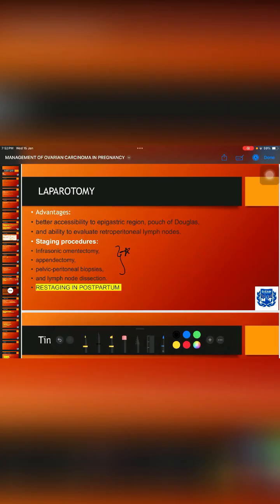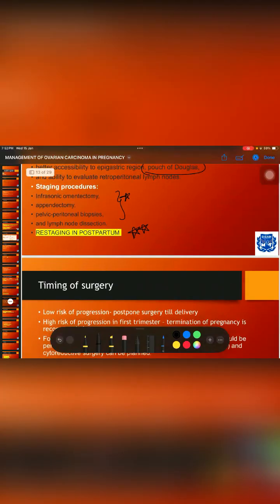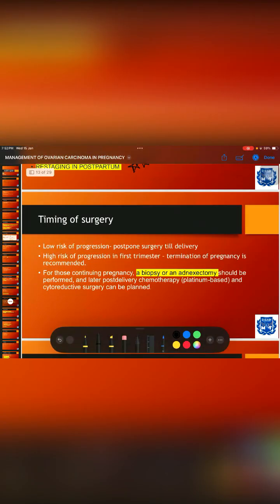But what happens in pregnancy is, you cannot access the pouch of Douglas very easily, because the uterus will be having a large area where it can cover the pouch of Douglas. So you have to plan a restaging in the postpartum. Okay, after delivery, you have to plan the restaging. Okay, so what is the timing of surgery?